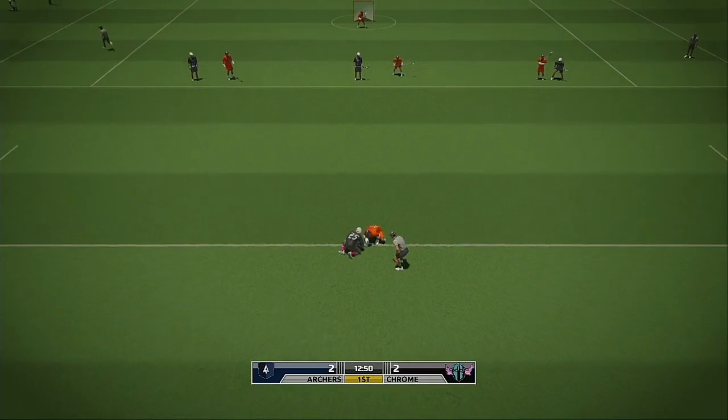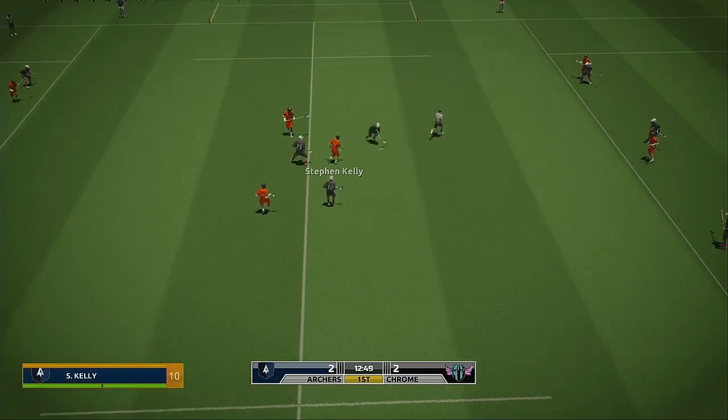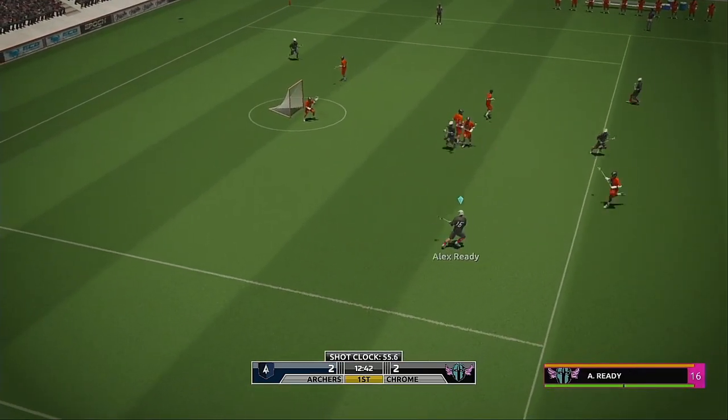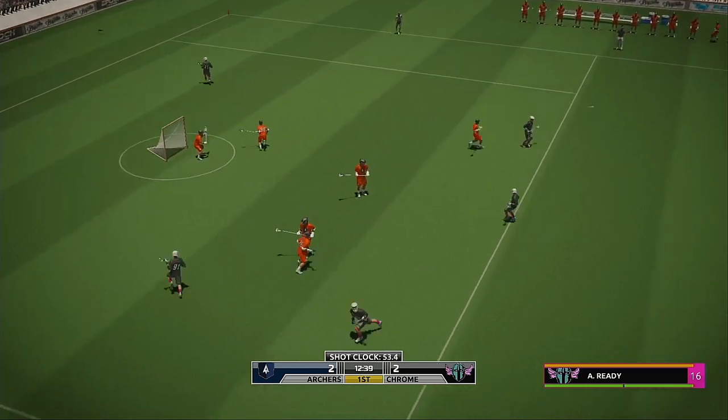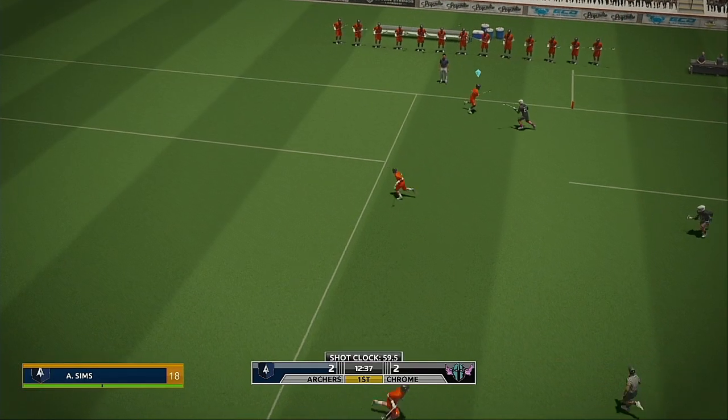Every face-off is important. Let's see who comes away with it here. Connor wins the face-off. Ball top center! Ball top right! Pass goes to nobody. That kind of thing could cost them if they're not careful.